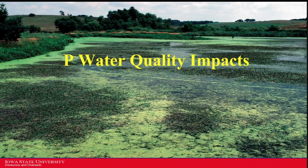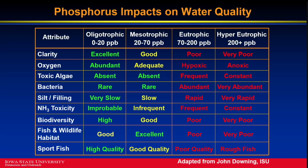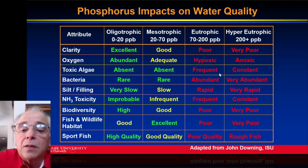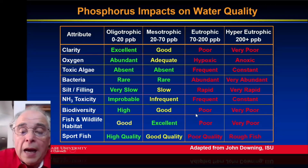Now, when we talk about water quality impacts, I borrowed this chart from my colleague and friend, John Downing. He works in ecology, water ecology, things like that. What we have here are attributes, things that people can measure in the water, the lakes or streams. And these words at the top show that when we have 0 to 20 parts per billion of phosphorus, then we are all green. That means that all these things are kind of good, okay? As we increase the phosphorus levels in the water, some things get bad. So if you look, several lakes, at least temporarily in Iowa, are between these two center ones. Now, I don't like fishing much, so I don't care too much about sport fish and things like that, but some people do.